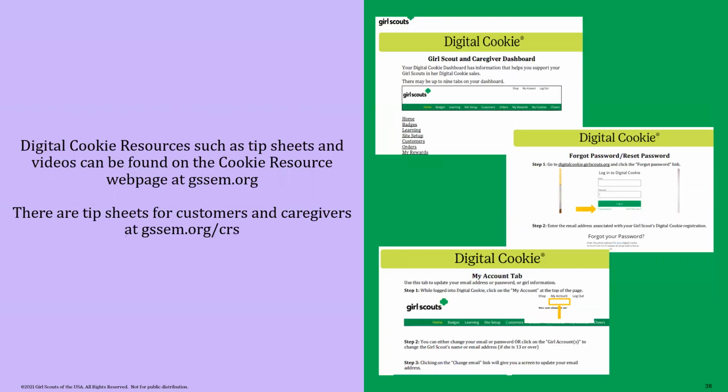And then we have a ton of Digital Cookie resources, such as tip sheets and videos that can be found on our cookie resource page at gssem.org. They are currently live. And there are also tip sheets for customers and parents as well.